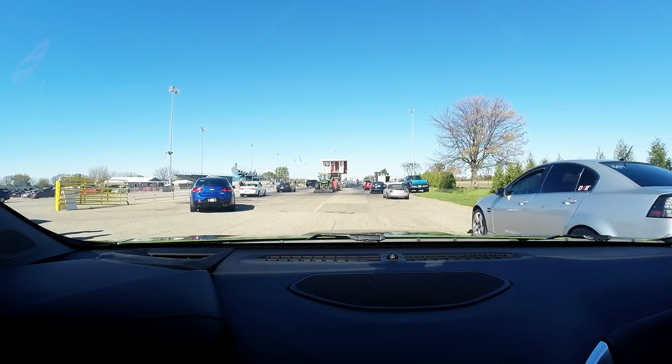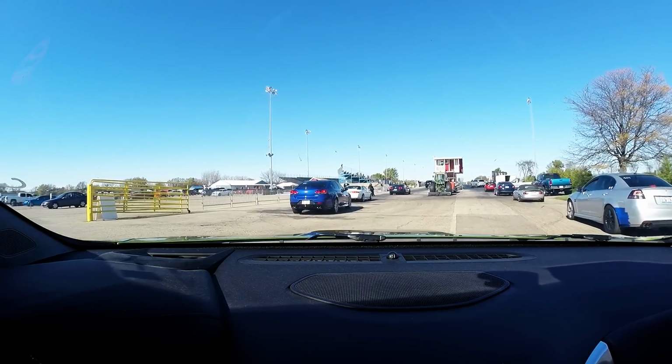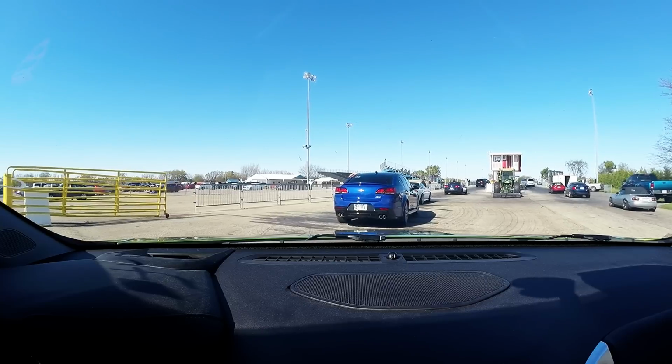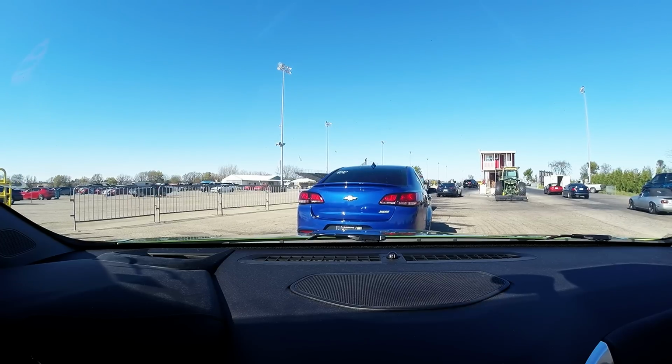So we're gonna go here and try another pass, and we're gonna try it starting off in second gear because, as I said a little bit ago, I think that might help me. It'll eliminate a shift. I ran 118.5 in the last pass, so we'll see.